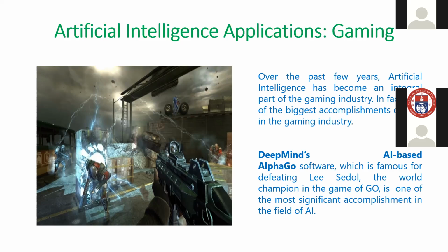We need to analyze this. The actions taken by the opponent AI, as I said before, are unpredictable, because the game is designed in such a way that the opponents are trained throughout the game and never repeat the same mistakes. So that is the thing about an AI.